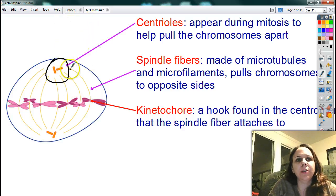And what they do is they just kind of help. They're going to help pull the DNA apart. So here's my chromosomes, and they're kind of on edge, so they're little sideways X's right now. There's that centromere that we were talking about, right there, where they're being held together.